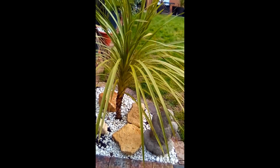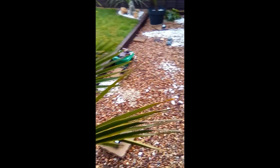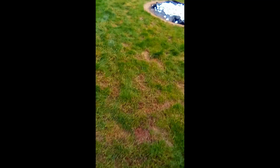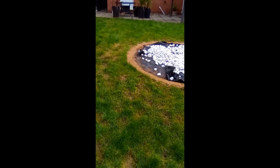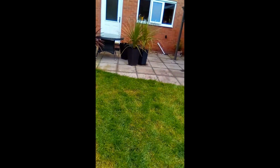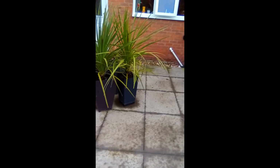But that one, excuse me, had a spear pull. That big one over there will have one, and the two big cordylines over there have had it. Watch this space for this. At least the cordylines aren't the most expensive plants you can buy. It's just a case of how long it takes.